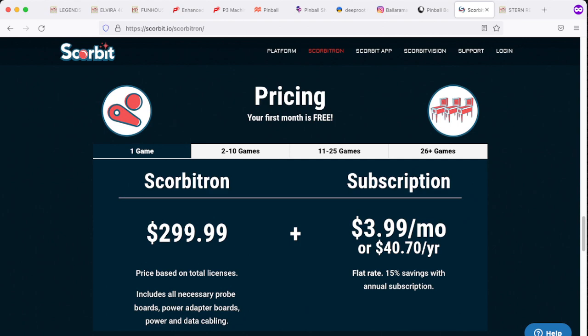Yeah, if you own pinball machines, you probably have the disposable income to pay for this, but is the value there to warrant paying for this every month in addition to paying for the device up front? Yeah. I use it on the JJPs because it's free. I thought maybe it'd be cool to have a scoreboard on my TV. I do like that idea.